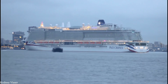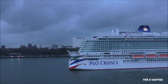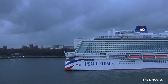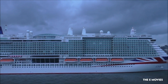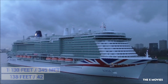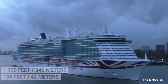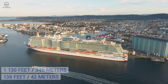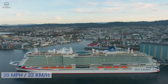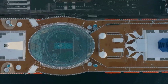The 184,000 gross tonnage vessel is estimated to have cost approximately $950 million to build, and it's been designed to use liquefied natural gas as a fuel, so it doesn't emit any sulfur dioxide or soot particles. It's 1,130 feet long and 138 feet wide. Across its 18 decks, it has a capacity for 5,200 passengers and 1,700 crew, and has a top speed of 20 miles an hour.